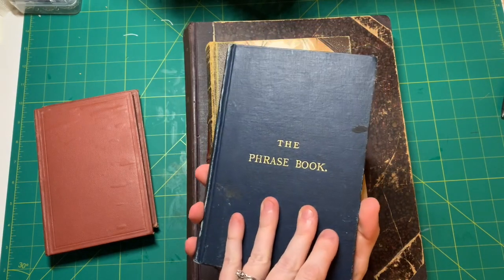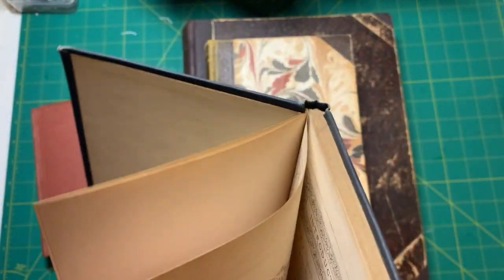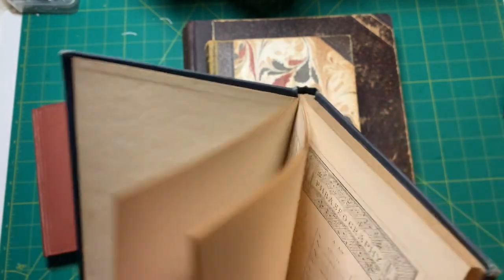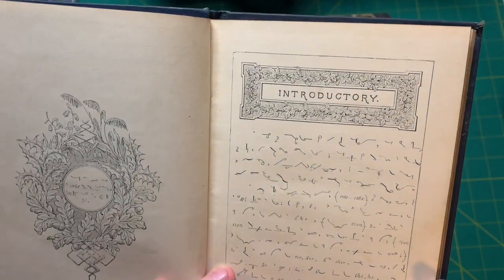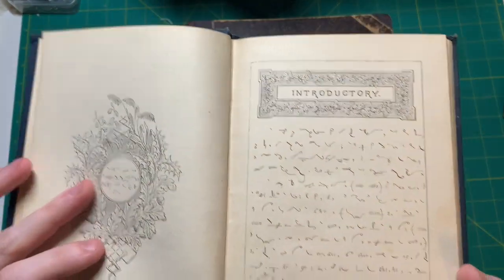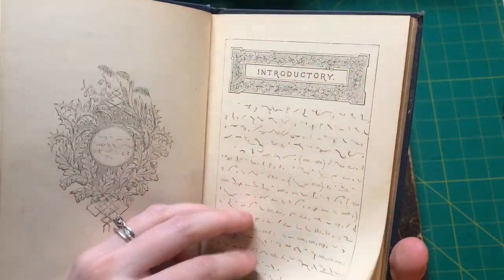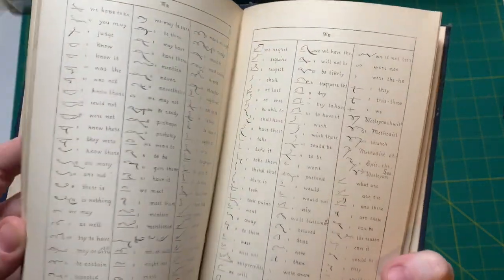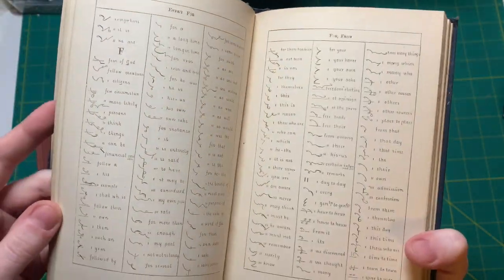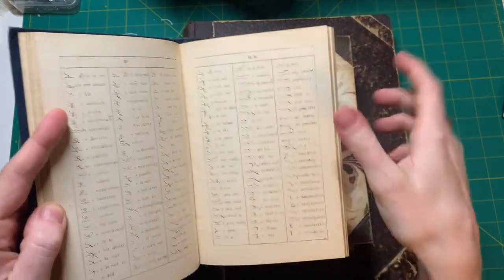Anyway, the phrase book, the reason I got this was, first of all, it looks really cool. It is from, what was the year? Isn't this neat? 1861. It's the introductory, so I guess it's like stenography, but they say it's phraseography. I think it's so cool because it's a different language pretty much, and you don't really see a lot of those. I have shorthand books, but this is really old, so I thought that was really neat. If you have journals, you can just add those pages.